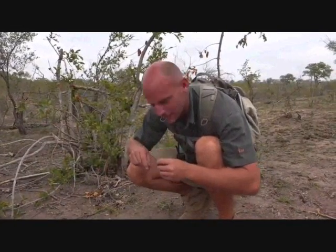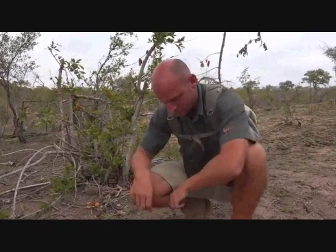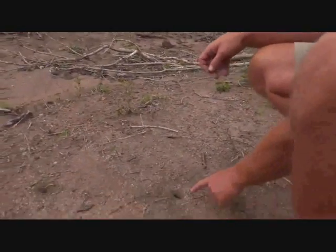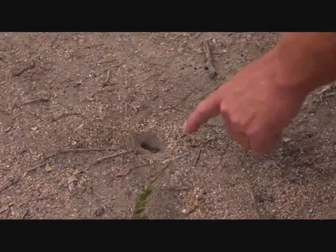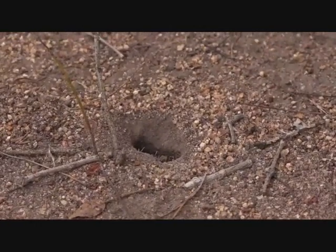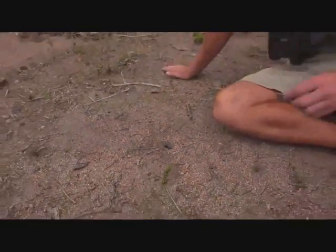Come back to us right at a moment of discovery. There's an insect in the mouth of the scorpion burrow. I want you to come and have a look at it. Here is the scorpion burrow, and there is the insect that is in the front or waiting in the front of this burrow for whatever reason. I've got a feeling or a suspicion that it's probably an assassin bug of some sort.